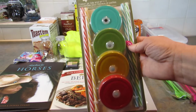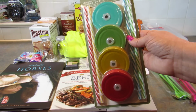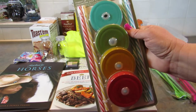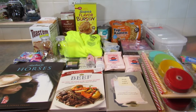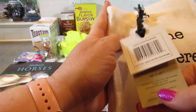Then I found these lids for mason jars, and they have a straw, so you can turn your mason jars into drinking glasses. I got two of those. I love those. I have mason jars. Maybe you could use it for parties and then you can let the person take it home as sort of a party favor.